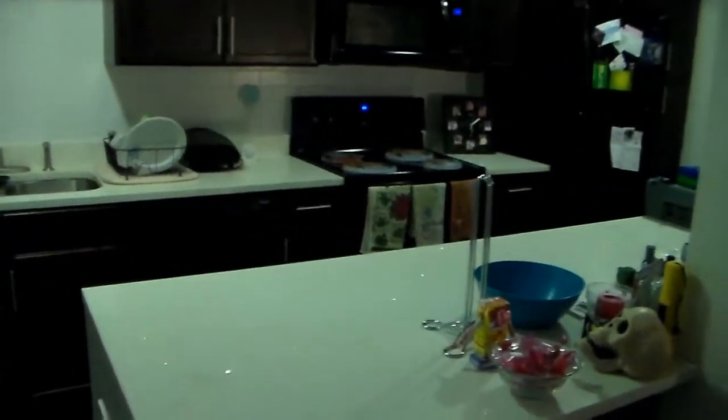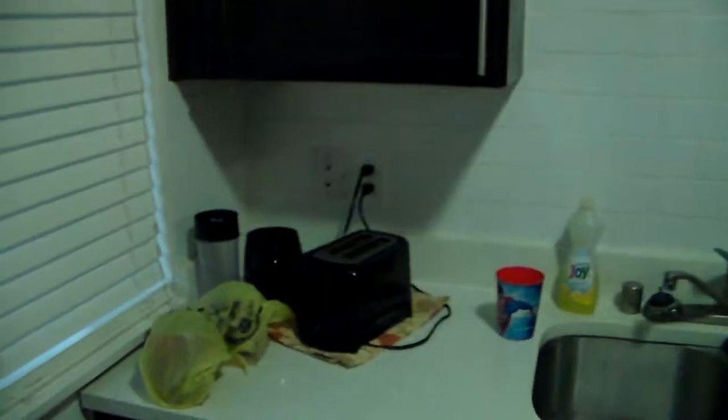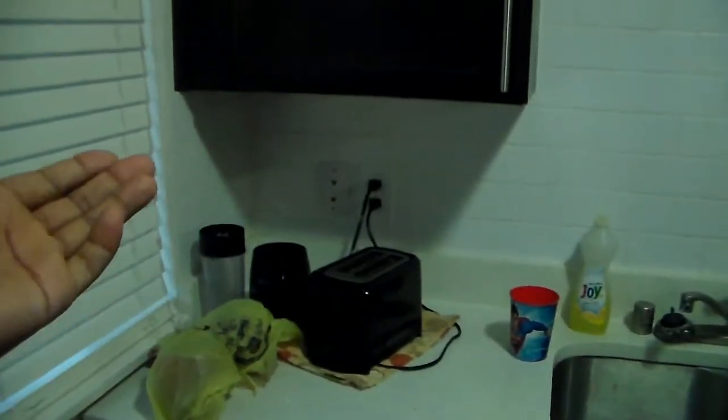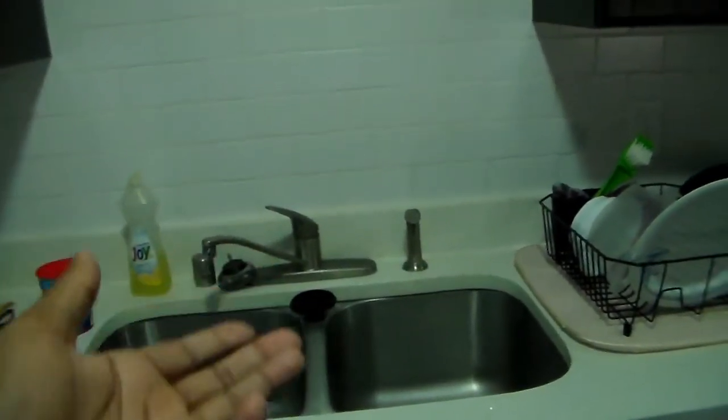And now we go to the kitchen. Now the kitchen's nothing too fancy, nothing too special. So let's go ahead onto the kitchen. So this is the kitchen, and of course, nothing too fancy. Like I said before, it's just a nice, safe, basic kitchen. You have your toaster, your smoothie maker, your sink, your dishwasher. You name it. I mean, this is actually a pretty not bad kitchen area.